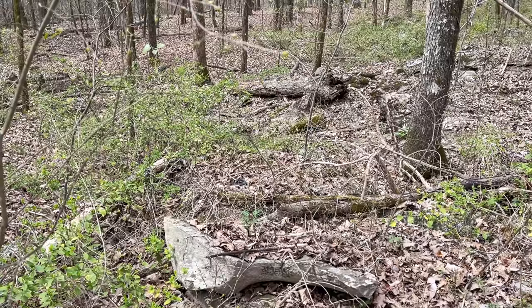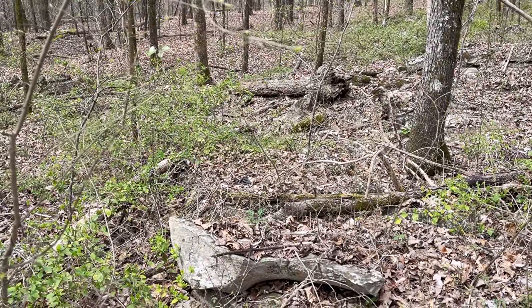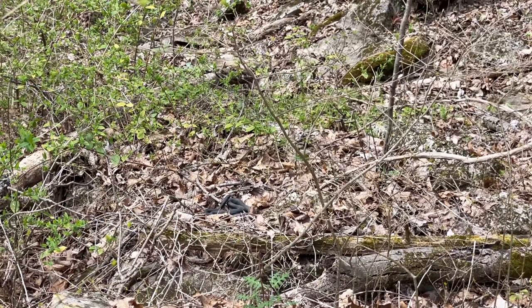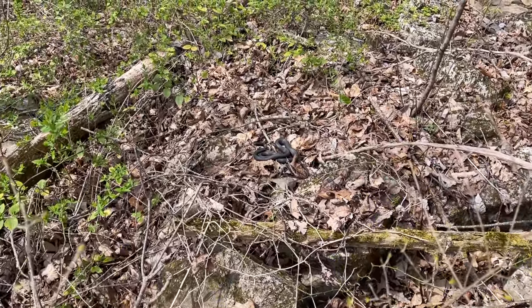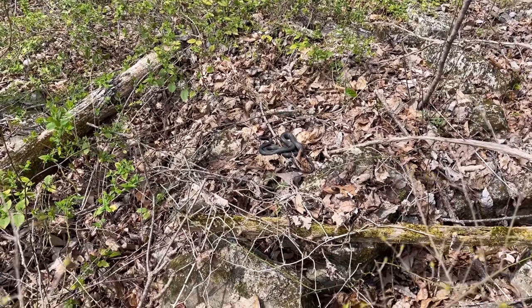All right, we're on the way back to the car to get a camera charger for Graham and head to another spot. And there is our third black racer of the day, just chilling right there. I'm gonna get a quick picture and then we'll try to get a better look at him. There he is. Good looking snake, number three for this spot.